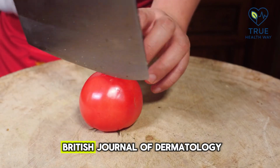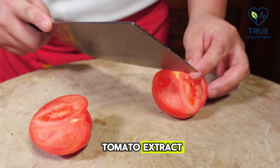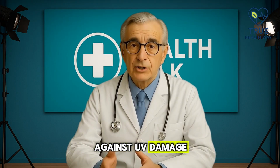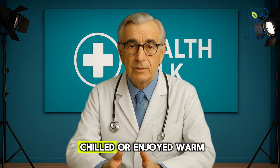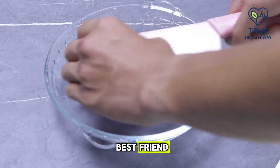A study in the British Journal of Dermatology found that lycopene-rich tomato extract significantly improved the skin's natural defenses against UV damage. So whether it's sipped chilled or enjoyed warm, tomato juice might just be your skin's new best friend.